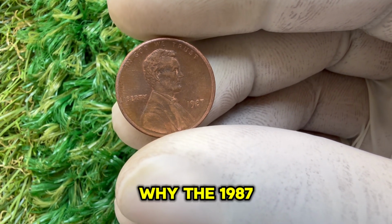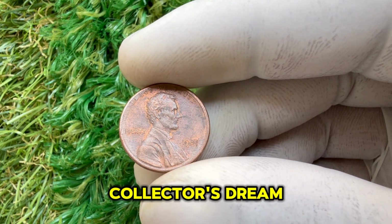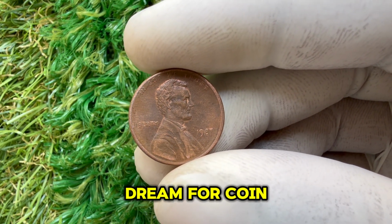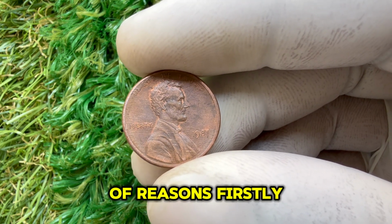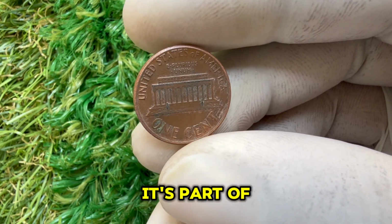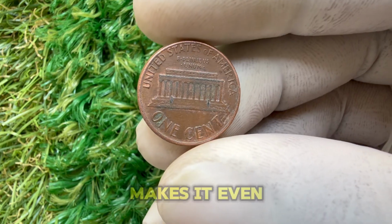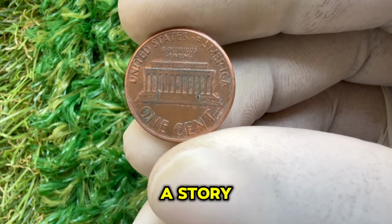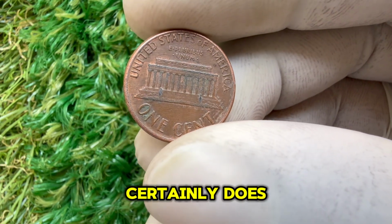Why the 1987 No Mint Mark penny is a collector's dream. The 1987 No Mint Mark penny is a dream for coin collectors for a number of reasons. Firstly, the fact that it's part of a rare and unexpected minting era makes it even more fascinating. Coin enthusiasts love coins that have a story, and this one certainly does.